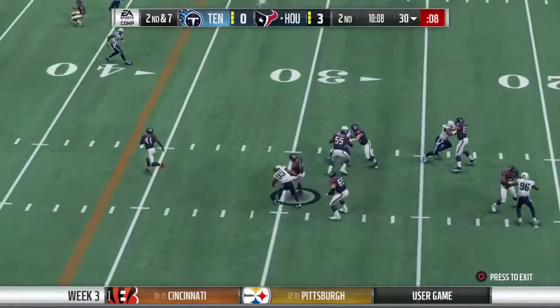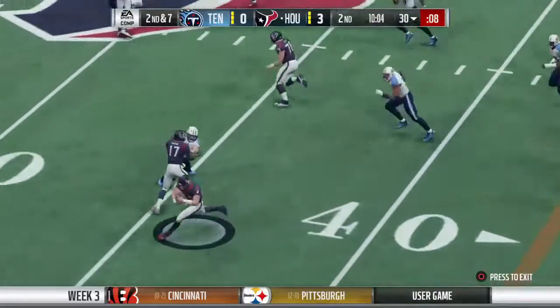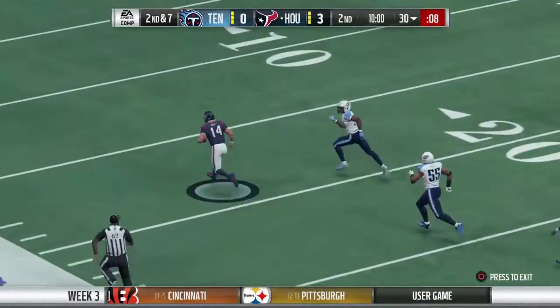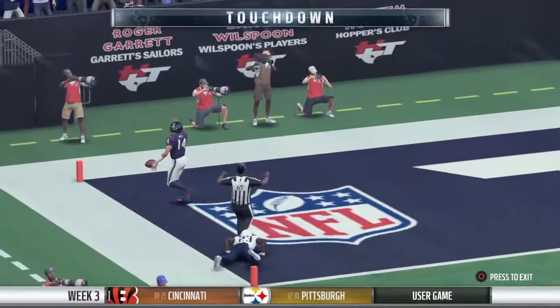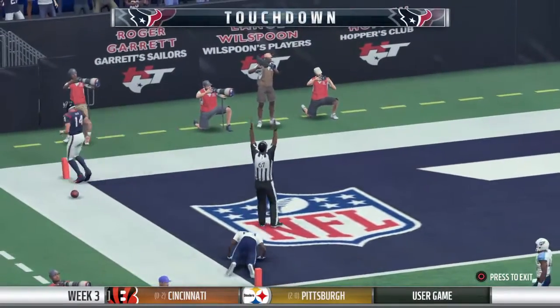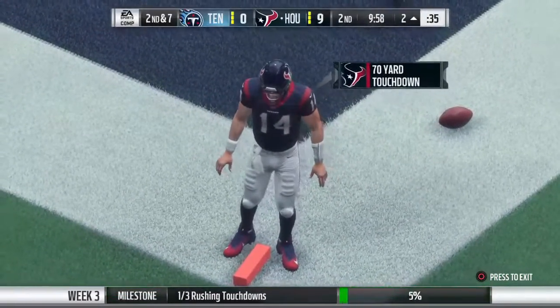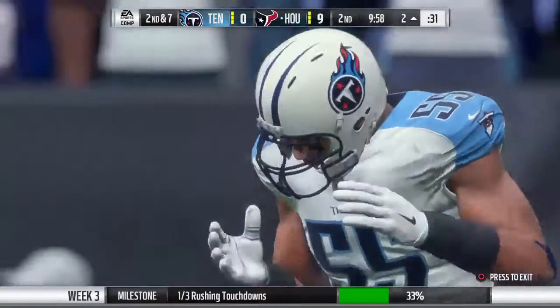Now they'll throw here out of the gun. Runs through the contact. He's still fighting forward. There he goes, left side. Touchdown, Houston. Their mobile quarterback, his 4th touchdown on the year. And the Texans are able to show off their quick strike ability.